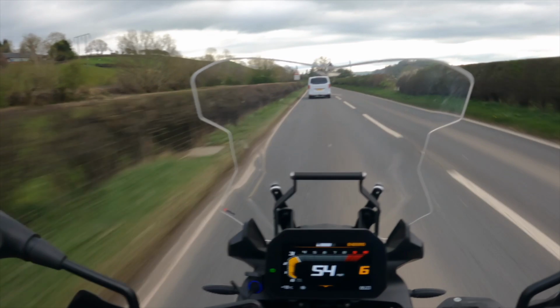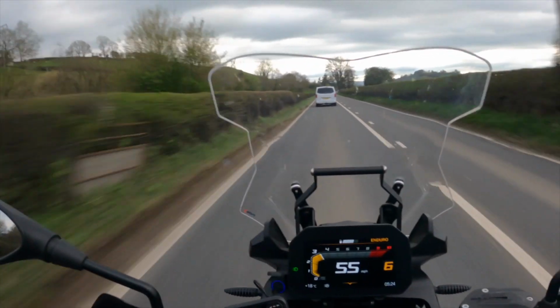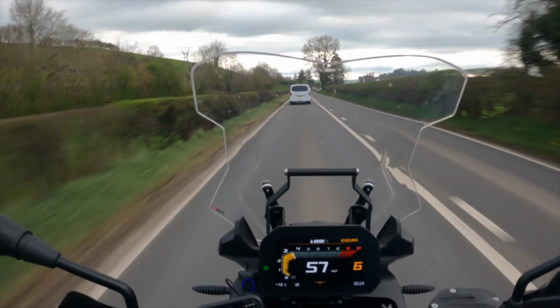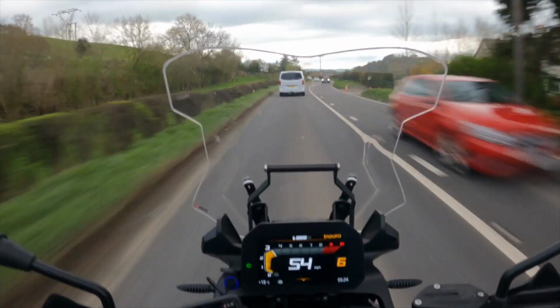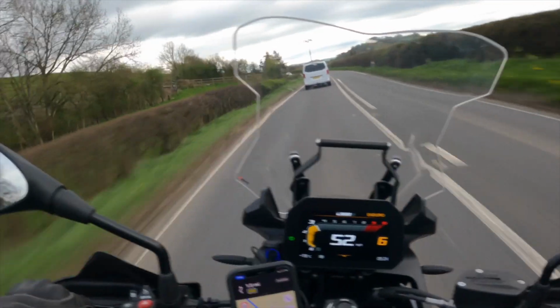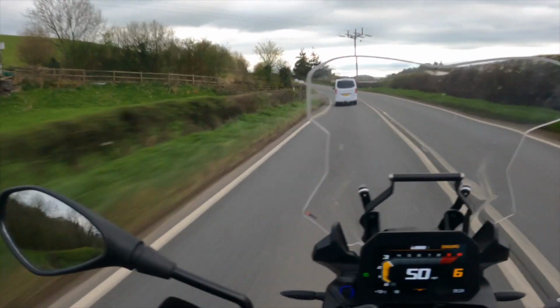So when I was packing the crash bags, I made sure that we just put our waterproofs in them and some soft items, clothing, etc. So if I ever did drop the bike, it was just going to help with the impact. And luckily I did.